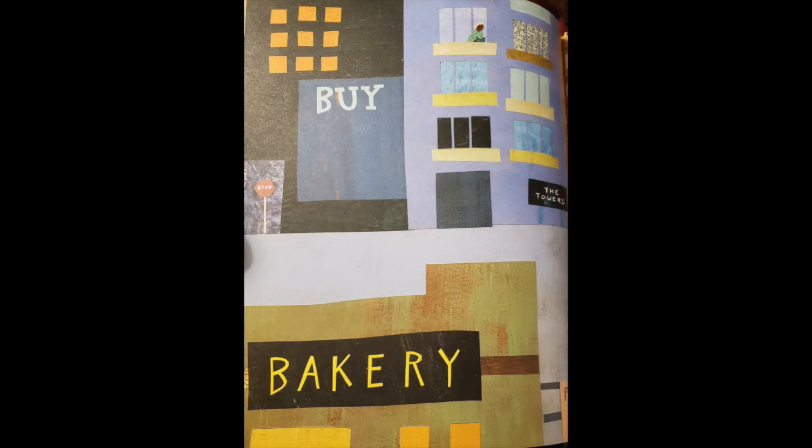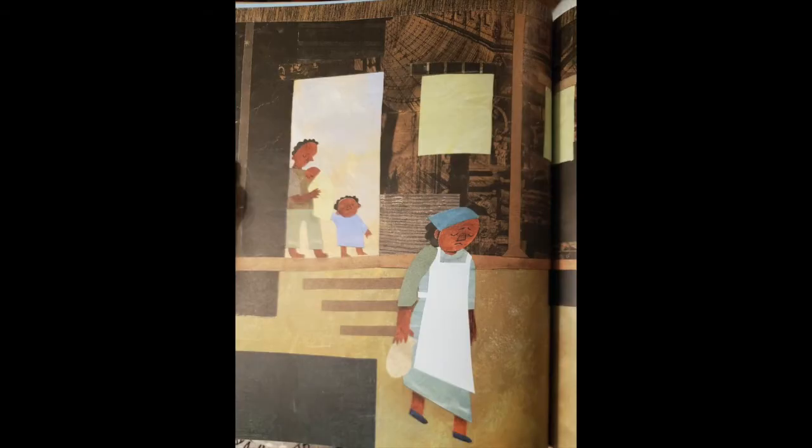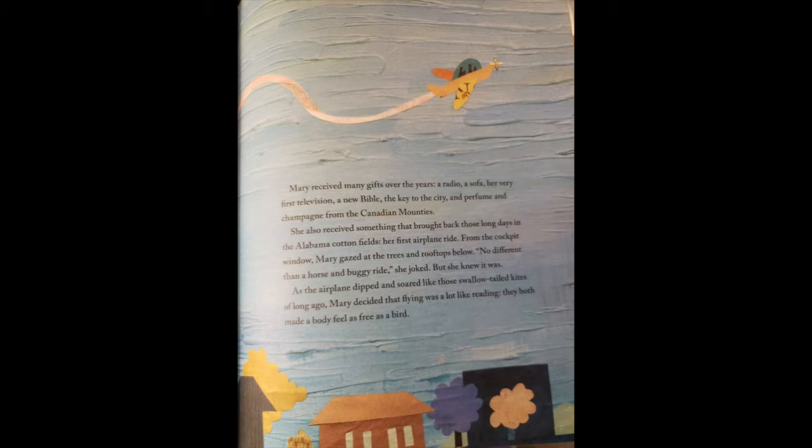The thing that's incredible about Mora's art, because it is art, is she does collage. The collages are bright and vibrant, but she also picks color tones that really mirror what's happening in Mary's life. So when she's going through a darker time, the colors are darker, and it's brighter when great joyful things are happening, which is just wonderful.